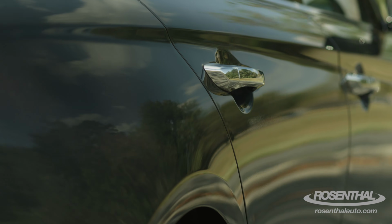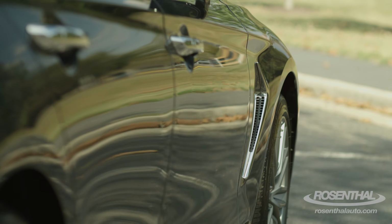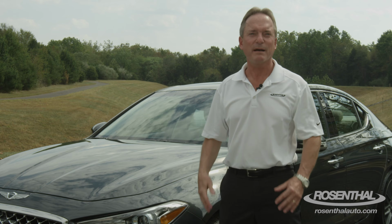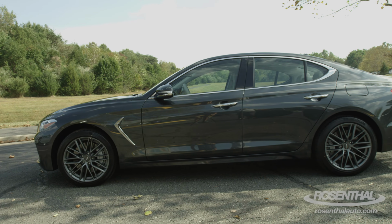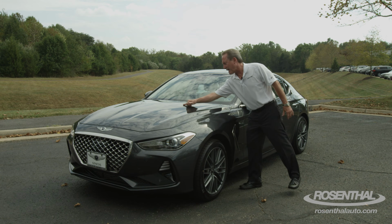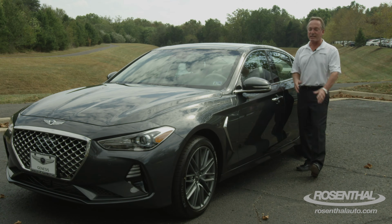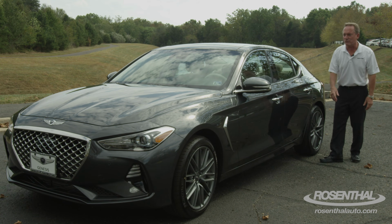There are 2 basic trim lines available. You have the 2.0T, and that starts out at about $34,900, and then you have the 3.3T, and that's going to start out about $43,750 plus. This is a very aerodynamic vehicle. You can see by the raked back windshield. The drag coefficient extremely low. The body lines, creases, flowing air over the vehicle front to back, and it's really designed to give it a smooth, controlled ride. That's one of the nice things about the independent suspension, especially with the H-Track all-wheel drive system.